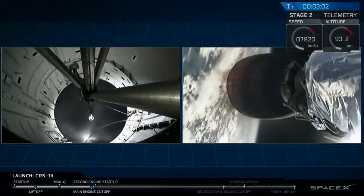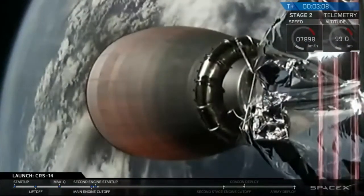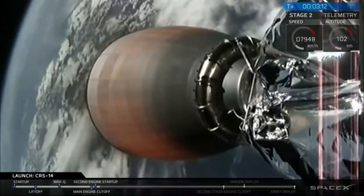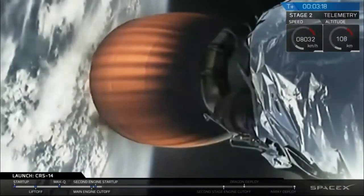And what you just saw there was a successful shutdown of the 9 Merlin engines of our first stage, followed by separation of our first stage from our second stage using 4 pneumatic actuators at the forward end of the stage. And then after that, you saw ignition of our upper stage engine.